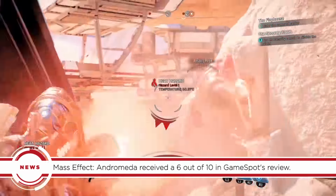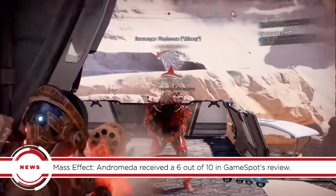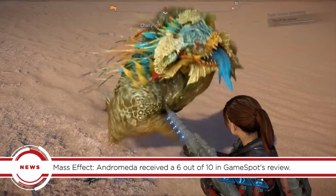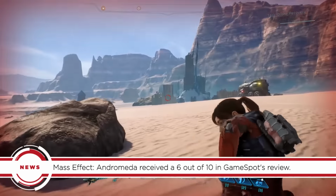Mass Effect Andromeda received a 6 out of 10 in our review. GameSpot's Scott Butterworth took issue with some of the things that are improved on in this patch, but he was also disappointed with the dull characters and dialogue, in addition to the vast amount of fetch quests. However, he did enjoy the fun frenzied combat and the multiple powers at your disposal.